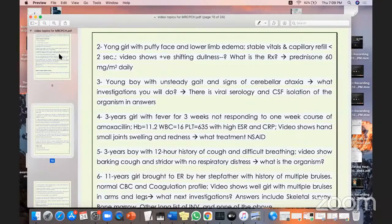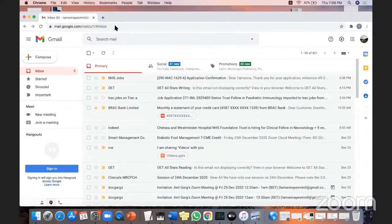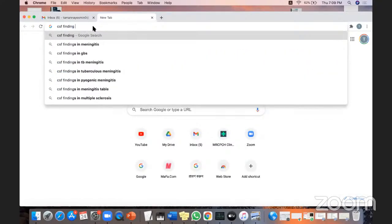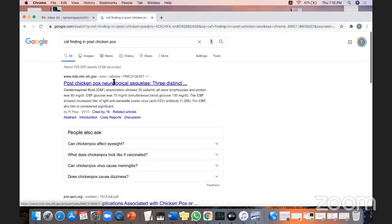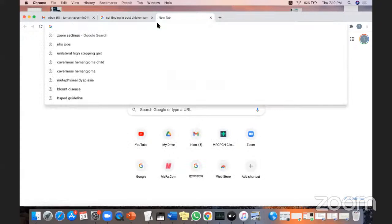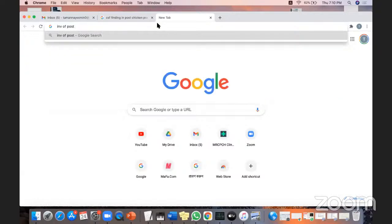What is the CSF finding? I will check. Does anyone have any idea? I think there should be nothing in the CSF because this is post-infectious ataxia and the infection has already gone. I had one patient from a very far area, presenting with acute ataxia. I did everything, CSF and all, but there was no history of chickenpox before. So I did an MRI and they gave the finding of post-viral cerebellar infection on the basis of abnormal signals in the cerebellum.